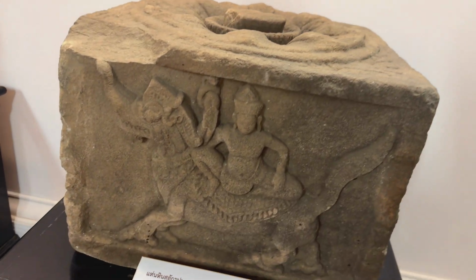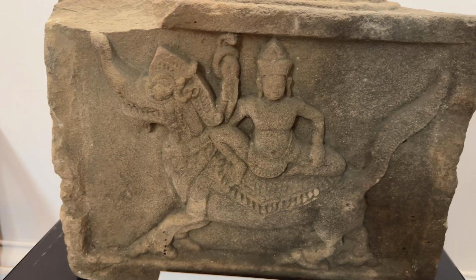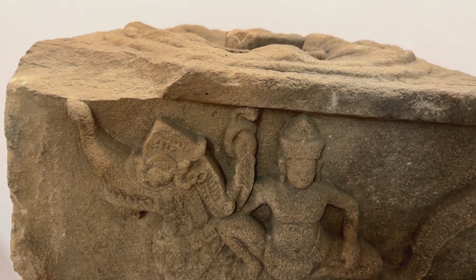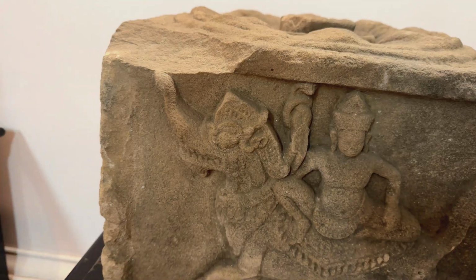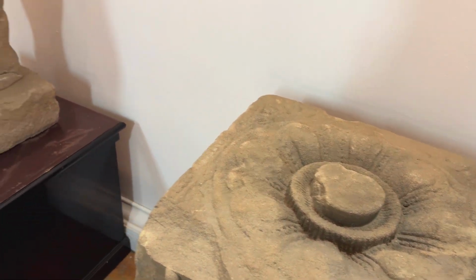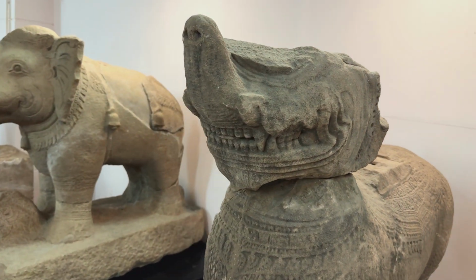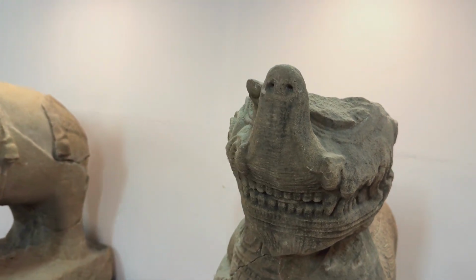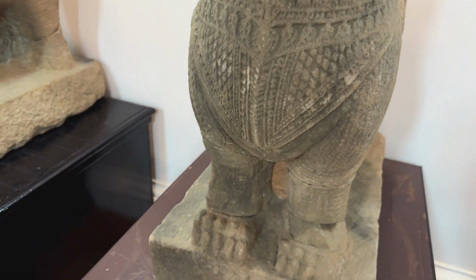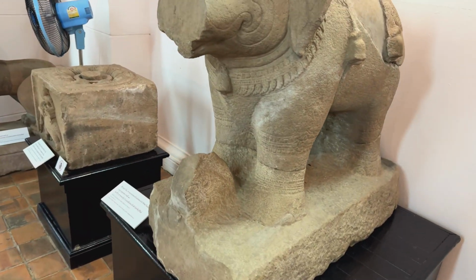This is a stone carving. It's Kubera mounted on a Gajasimha, guardian of the north. So this is 12th century. You can even see the little nostrils carved in the figure, and then the lotus flower up here. And this looks like the head was broken off, but you can still see all the teeth, all the detail work here. This is another 12th century carving here. These were all found here at Phanom Rung.